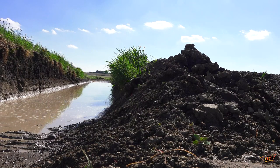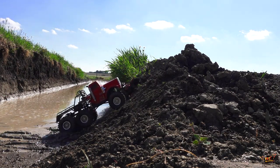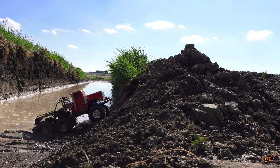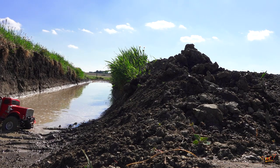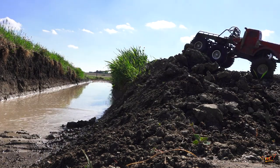All right, so just outside of the water, I've got an almost vertical climb. I tried this with my Galenda the other day, and it was darn near impossible. Got a bit of glitching because this is a brushless motor. But enough yip-yapping, I'm going to power down and get her up the vert here. With ease.